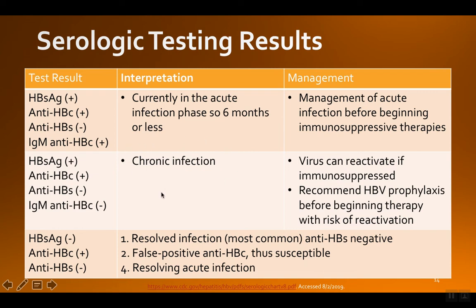You were unable to fight it, so this is just going to remain positive. This, of course, is going to remain positive because you got an infection in the first place. You didn't develop the antibodies to the surface antigen because you weren't able to fight it, right? And then the IgM is negative. The virus can reactivate in this phase, right? Because you had the infection. So you want to recommend HBV prophylaxis.